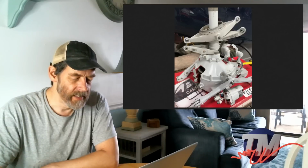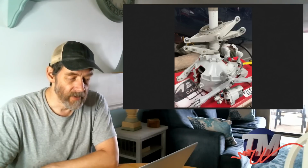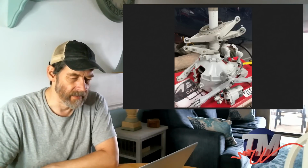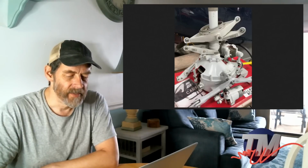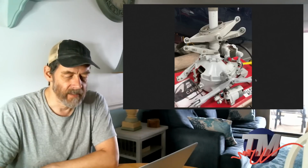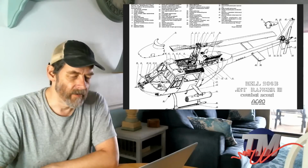This shows the Bell 206. This is the Bell 206L's smaller brother. Its transmission. Here you can see parts of the swash plate and linkages that will change the pitch of the rotors. But this is the transmission, and this is the linkages.